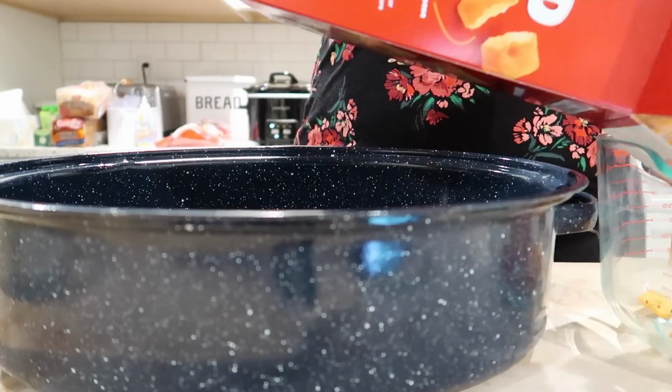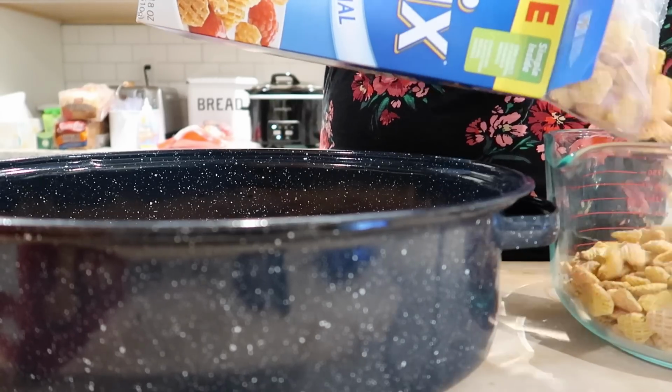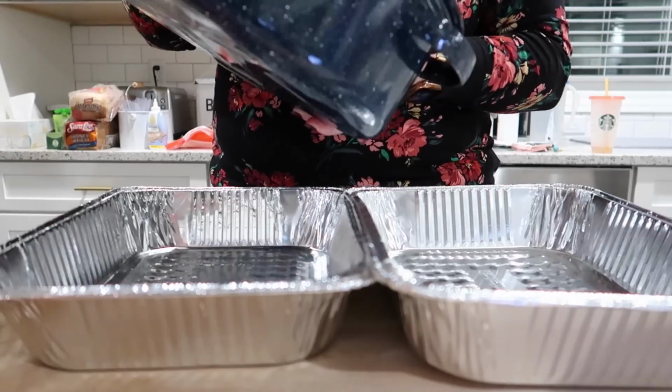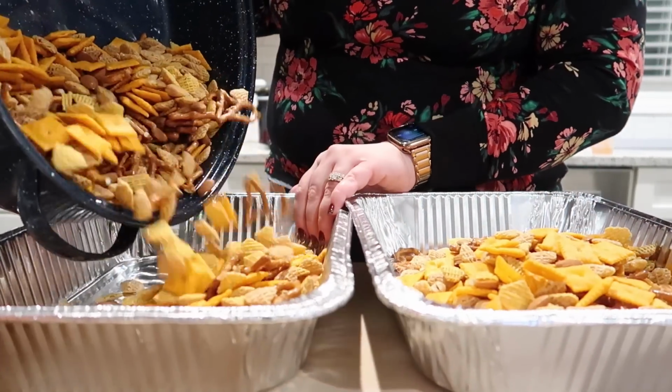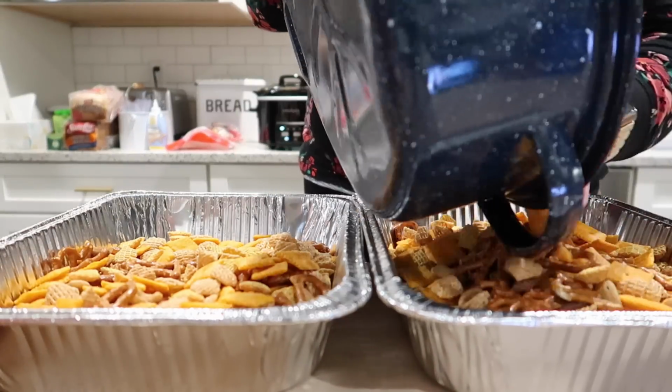Okay, so we're going to start on our snack mix. You can basically use any combination of cereal and crackers and pretzels and nuts that you want in this. I normally try to do like a third cereal, a third some kind of cheese cracker, a third pretzels, and then sometimes I add some nuts as well.